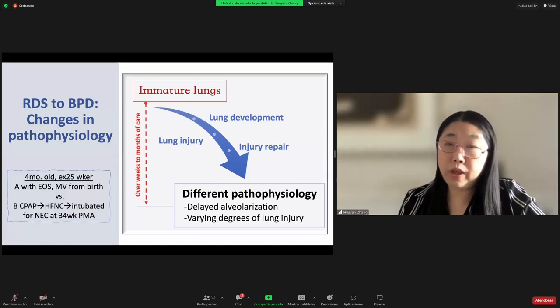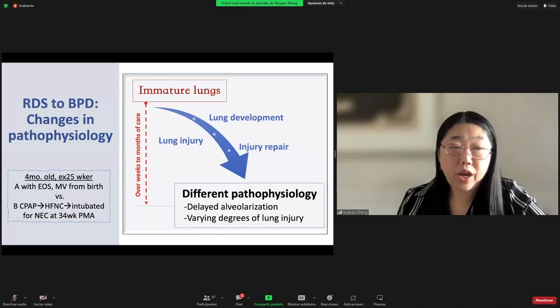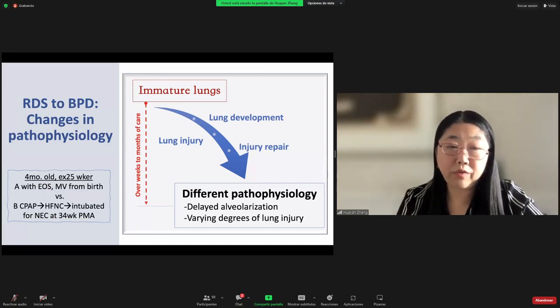However, over the weeks to months of the stay in the NICU, the premature lungs change over time. Presently, the pathophysiology of BPD in the very preterm infants is thought to be the simultaneous clash of programs for lung development, lung injury, and also lung injury repair over the weeks to months required to care for these infants. Therefore, despite similar clinical presentations, the pathophysiology of the severe BPD kids can be very different, depending on the timing and combinations of exposures.